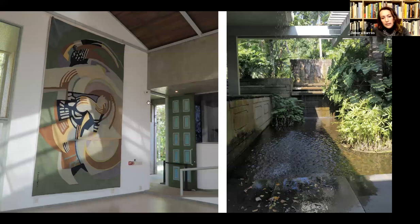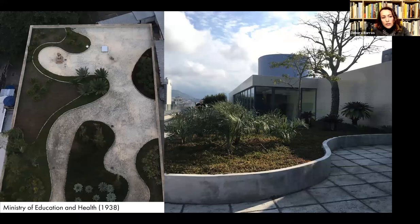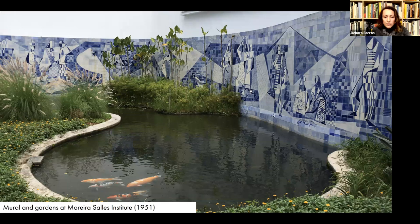These are snapshots of his gardens at the Ministry of Education and Health. This is the view of the garden at the level of the ministry's private office. And this is the rooftop garden. This was also an addition on the second trip, which is the Moreira Salles Institute, which used to be a residence, and the gardens and murals were designed by Burle Marx.